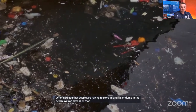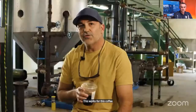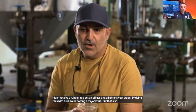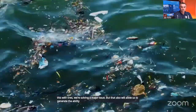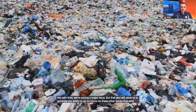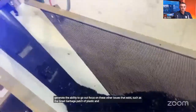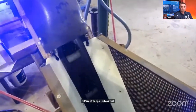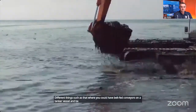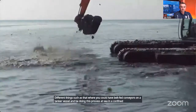This works for this coffee cup right here. It's just a different yield. You don't receive a rubber, you get an off gas and a lighter sweet crude. By doing this with tires, we're solving a major issue, but that also will allow us to generate the ability to go out and focus on these other issues that exist, such as the great garbage patch of plastic and different things such as that, where you could have belt-fed conveyors on a tanker vessel and be doing this process at sea in a confined space and cleaning things up.